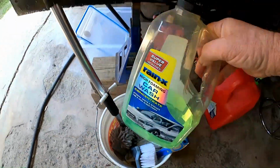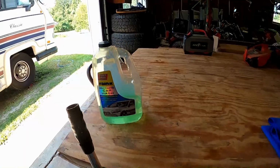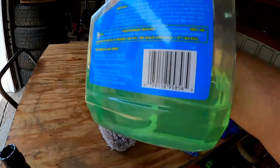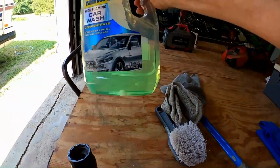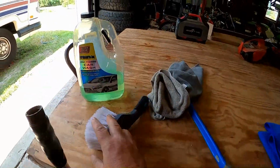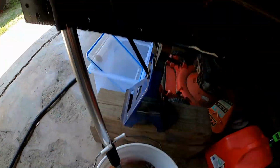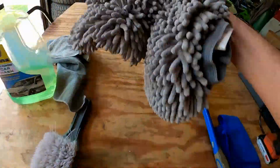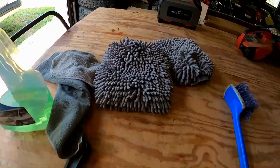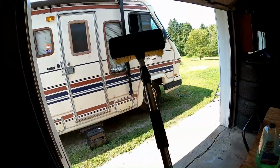All right, so what all is in this bucket anyway? The car wash. I think it's pretty concentrated. I think we're only supposed to put in, I don't know, it's not a whole lot per gallon. That's probably enough to wash a whole bunch of cars. And what? Okay, tire brush, a couple of microfiber things there. And I got 2 of these mitts somewhere. Got a 2-pack. Okay, and this telescoping brush.